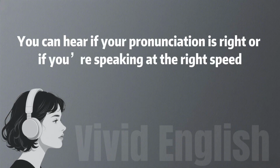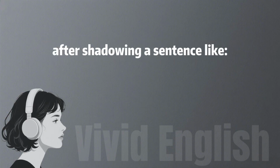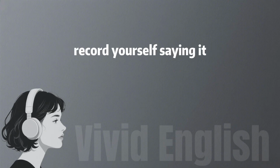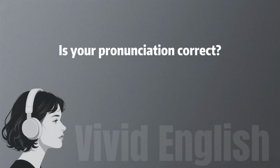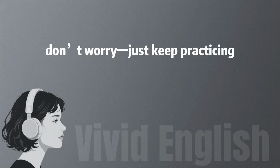You can hear if your pronunciation is right or if you're speaking at the right speed. For example, after shadowing a sentence like, "I'll call you tomorrow," record yourself saying it. Then, listen to the recording and compare it to the original speaker. Is your pronunciation correct? Are you matching the rhythm? If you notice mistakes, don't worry, just keep practicing.